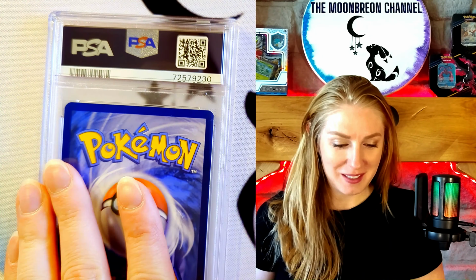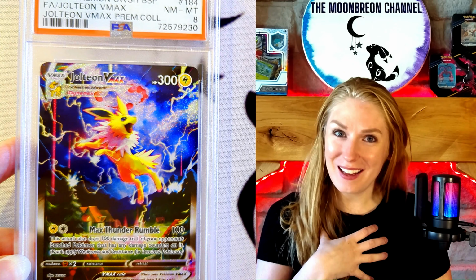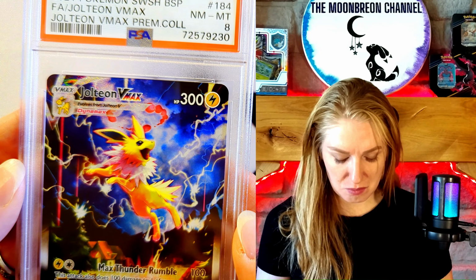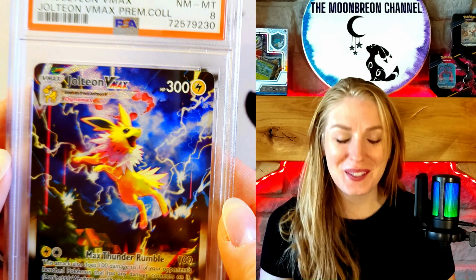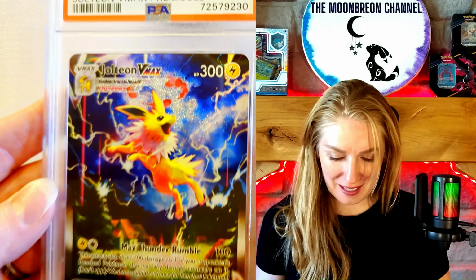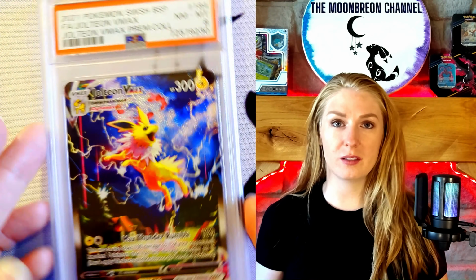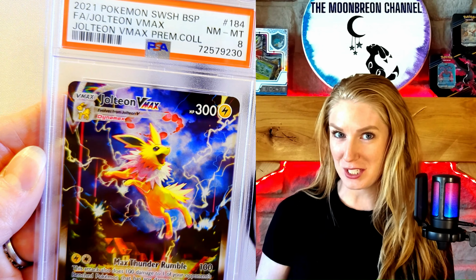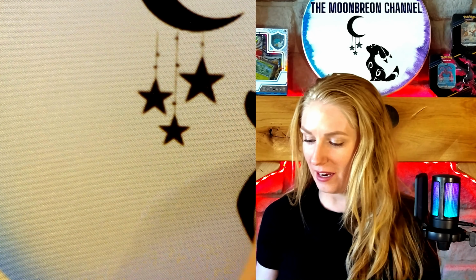And 1, 2, 3. Oh, this is my Jolteon that came from my Jolteon promo box that I got and opened. I am a little bit surprised on the near mint 8, but I mean, it's an 8, so cool. And it's beautiful. Look, I get to display it. Have you seen those little silicone wraps for the graded cards? I'm definitely gonna get some of those in complimentary colors so I can display them and make them extra purdy. Okay, an 8 for me. That is still really good.